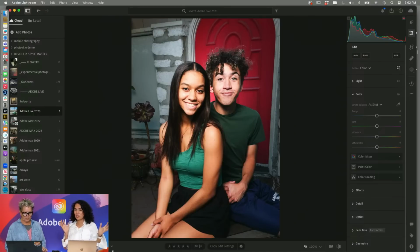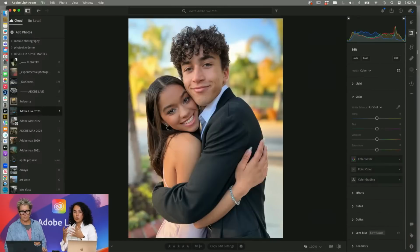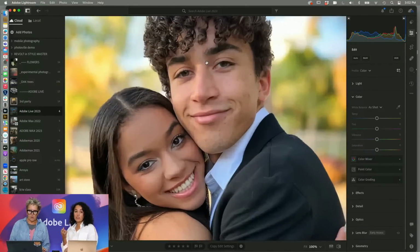I can start to imagine that focus is such a valuable tool, not just the tool itself, but in photography, such a valuable way to draw the eye in. Yeah, and help the eye navigate. Yes, I would totally agree.